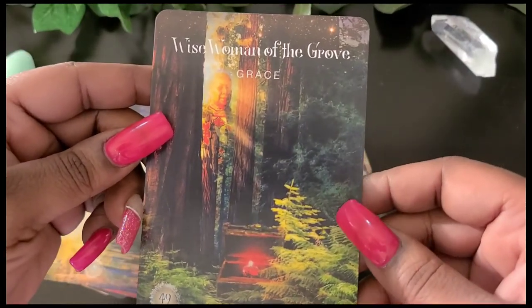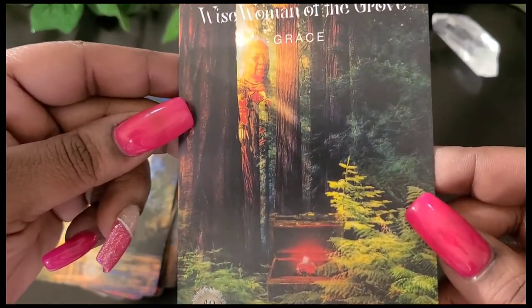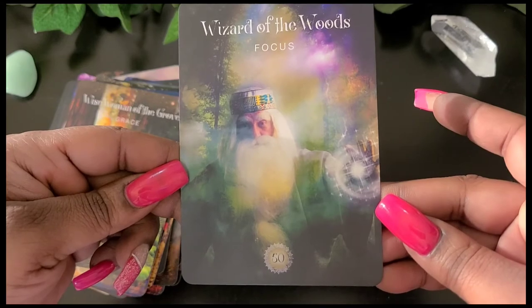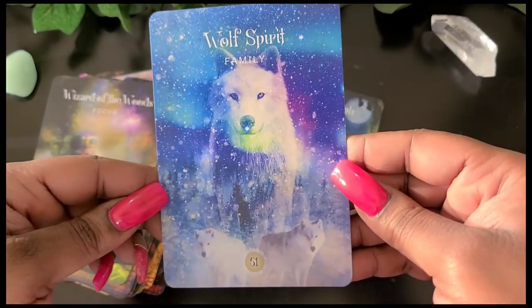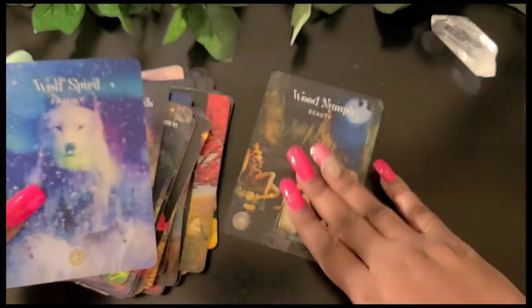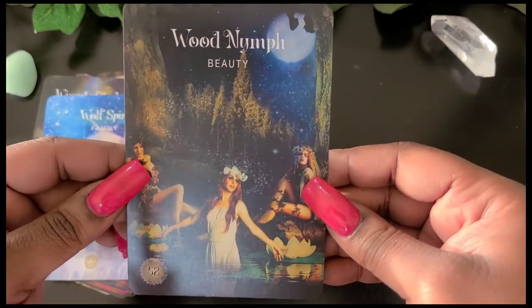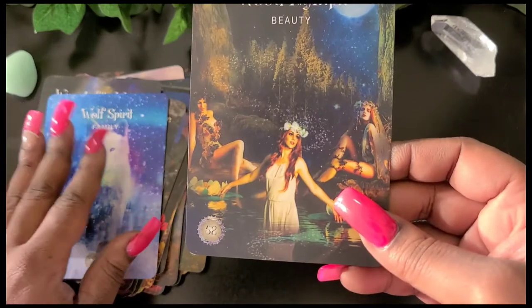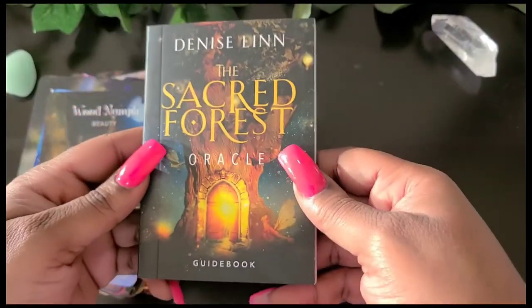Wise woman of the grove. That's gorgeous. Look at that. Wizard of the woods. Wolf spirit. And Woodnymph. Yep. But you know what? I like the fact that these cards are numbered. So they're 1 to 52. So that way, which is, as you can see, by Denise Linn.